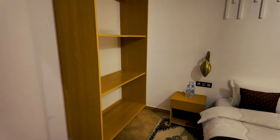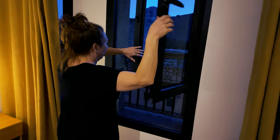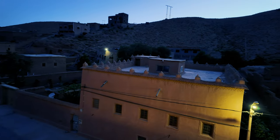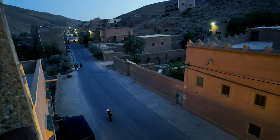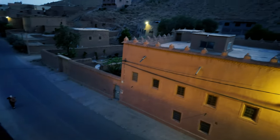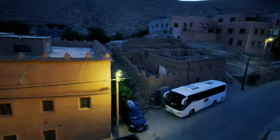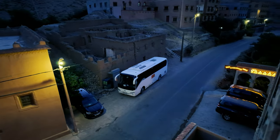Well, little Arabian lamps, and actually, what's out here? Oh, we've got a view. Open the window, let's have a look. Windows, aww. On to the street below. Nice to have a look at that in the morning. There's the bus.